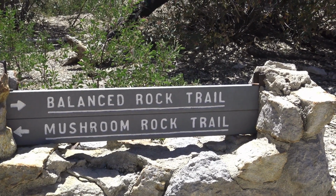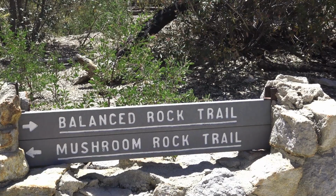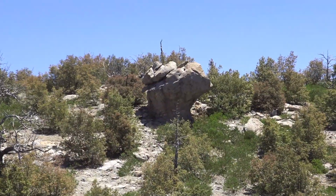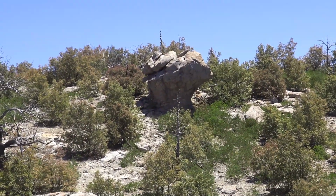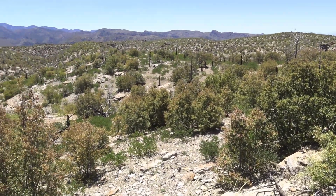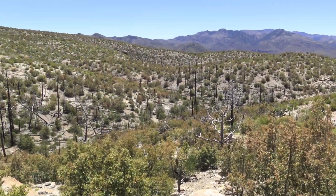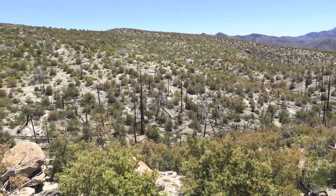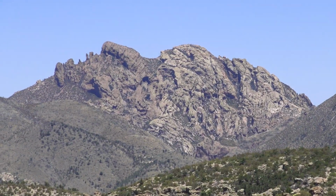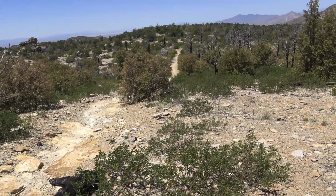Now I think the trail starts to even out and then go downhill. I'm going to go on the balanced rock back towards the visitor center, which is still several miles away. Here's a little different view of that mushroom rock. Finally, the trail starts to go downhill. So I've reached a peak around here.